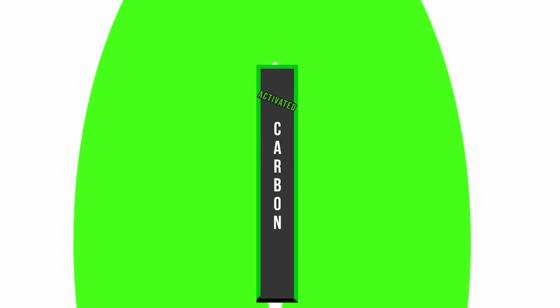Another option for removing VOCs is ionization. Ionizers release negatively charged ions into your air to stick to particles, but it doesn't eliminate or remove chemicals or odors, it just weighs them down.